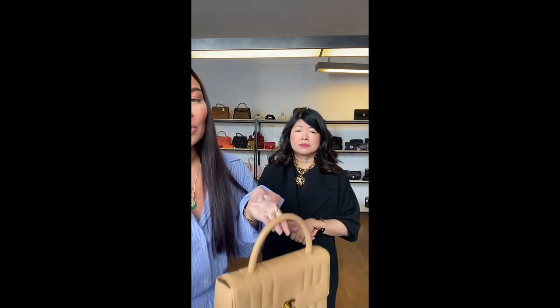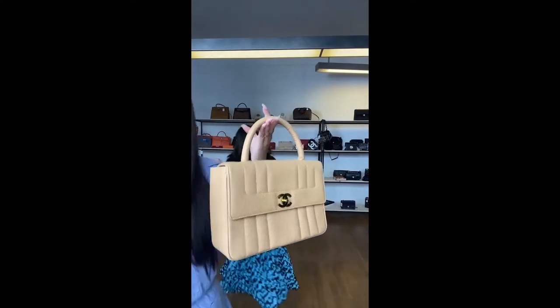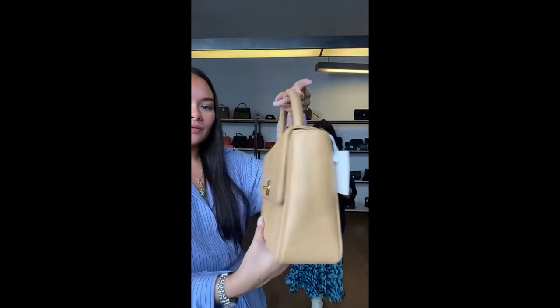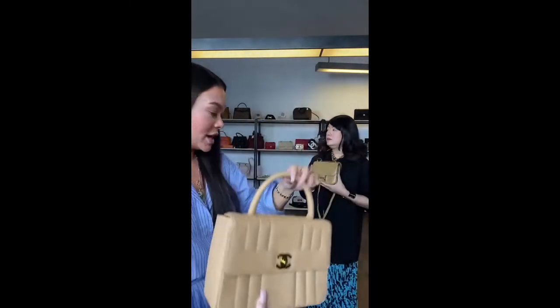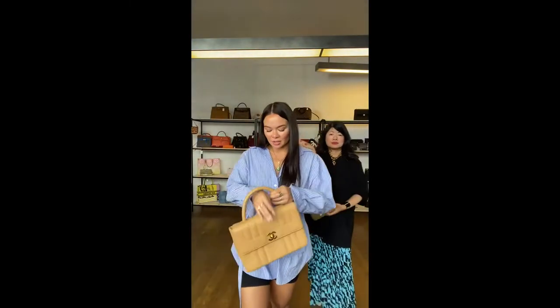I will show the caramel Constance because it is really special. But let me finish showing this bag, guys. The price is up. It is £5,700, which is $6,675, which is so amazing for this really, really beautiful Chanel top handle in caviar beige. I mean, how beautiful is this?